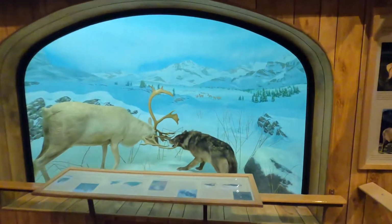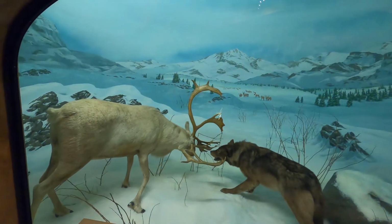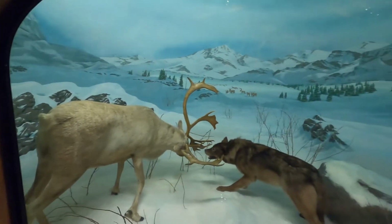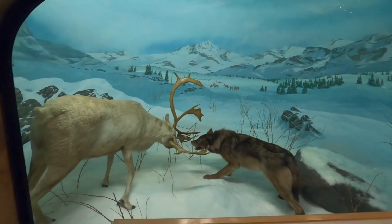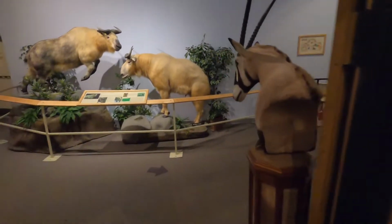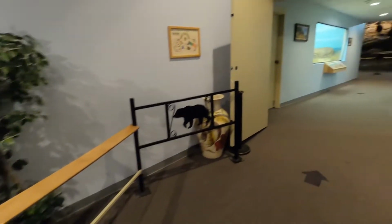And one thing I do like about this museum as well, the dioramas and setups and everything remind me a lot of the Smithsonian's, the museums I spent a lot of time going to when I was a kid out in DC. Man, I can't even talk right now. But just the attention to detail, the quality of the displays, they're really, really impressive here. I put this on par with any of the natural history museums throughout the world.